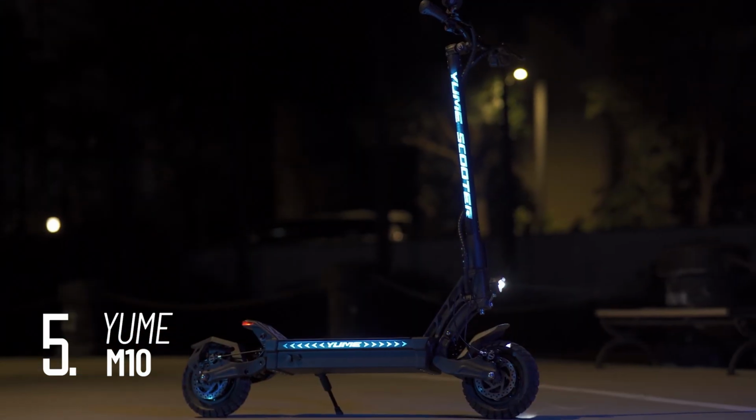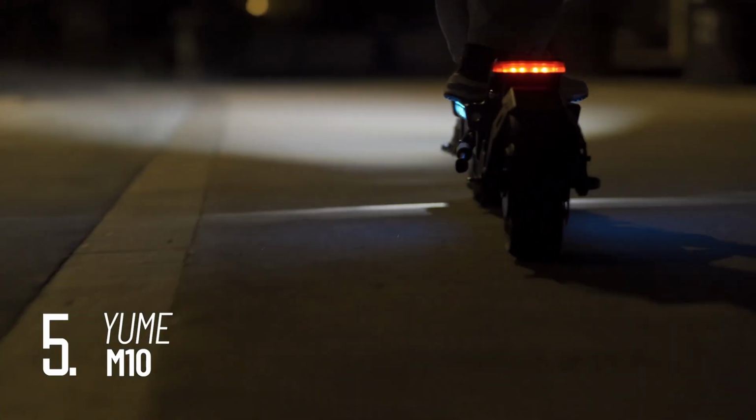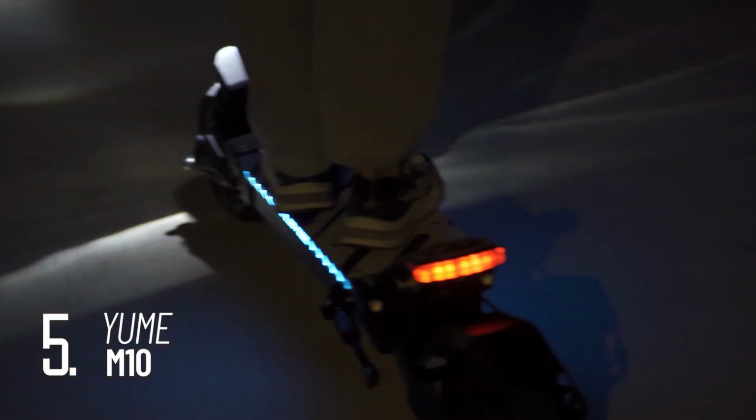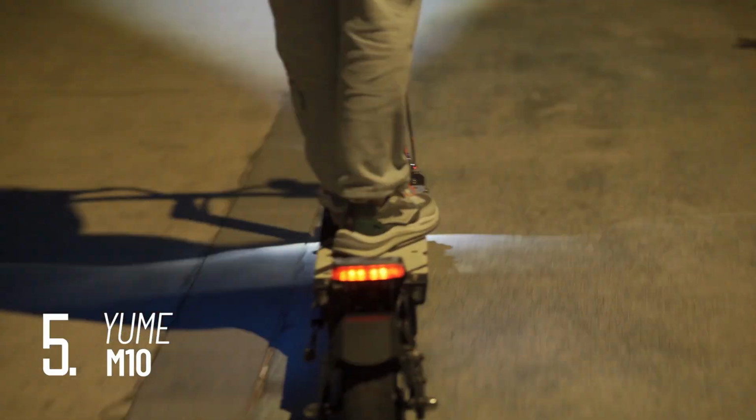And last but not least, the new Yume M10. We were one of the first in the world who got it, and believe me, this scooter will be one of the best price to spec ratio scooters in 2022. Similar scooters usually cost over $2,000 and this one is $60.99 and it has a lot to offer.